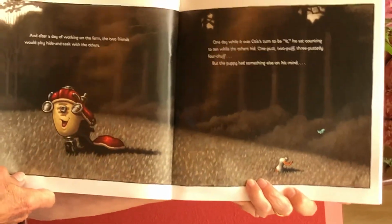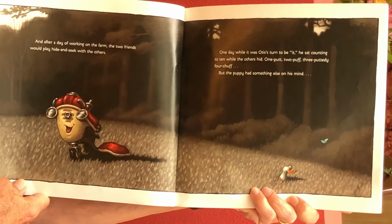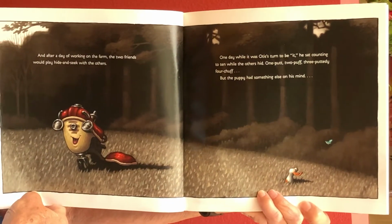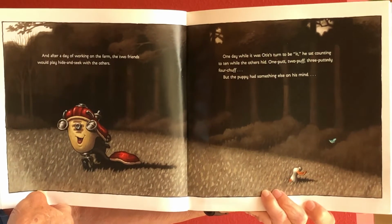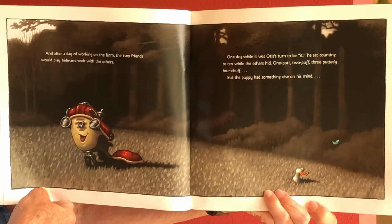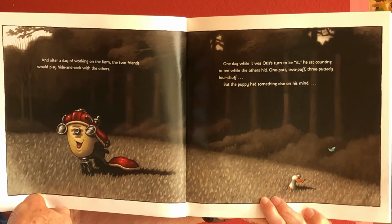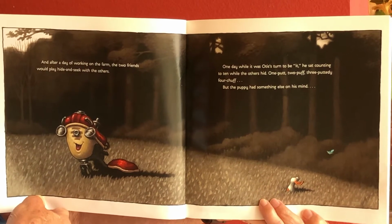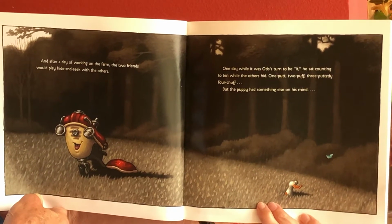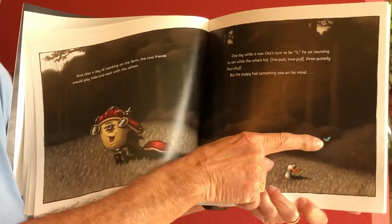And after a day of working on the farm, the two friends would play hide and seek with the others. One day, while it was Otis's turn to be it, he sat counting to 10 while the others hid. 1 putt, 2 puff, 3 puttity, 4 chuff. But the puppy had something else on his mind. Can you tell what that is?